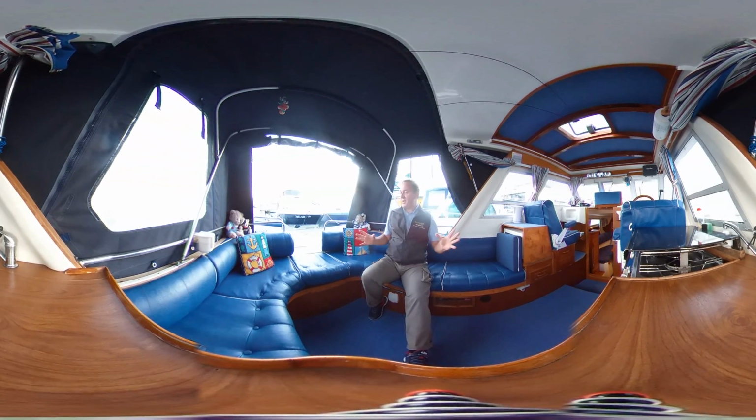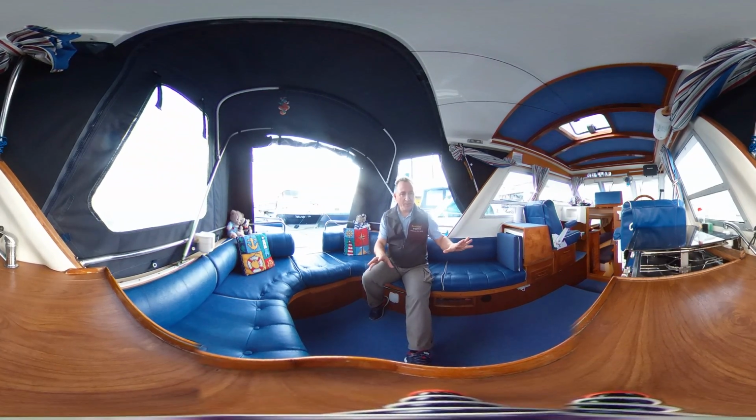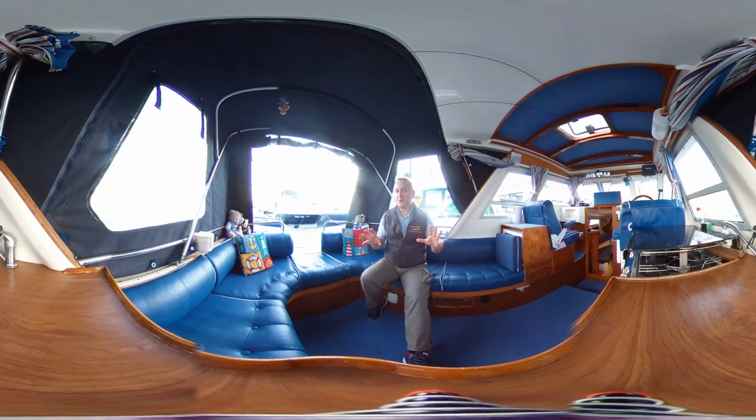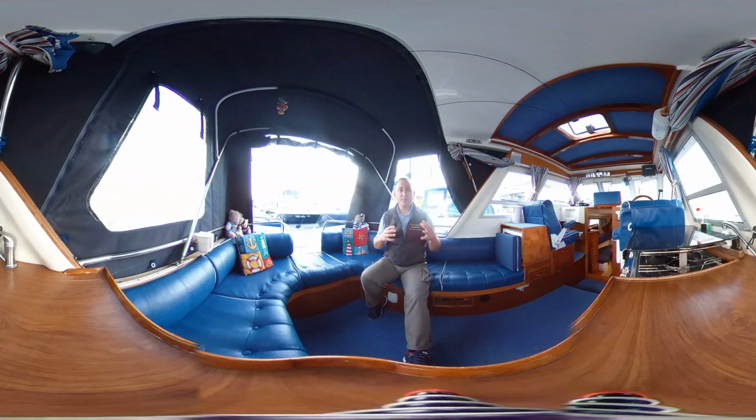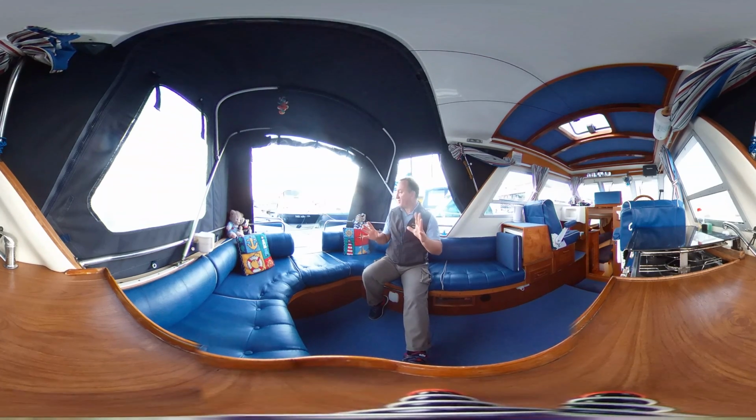So how am I feeling here? Well, it's an absolutely lovely, lovely boat. The woodwork looks fabulous, everything looks really, really well kept, and as you can see, we're in the cockpit here. We've got a nice wide open space for a boat of this size. Feels phenomenal. Now let's start talking about the features of this boat.